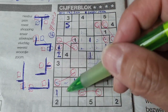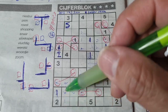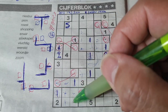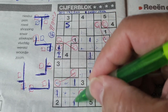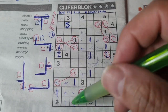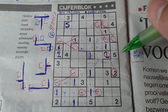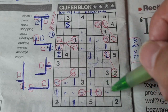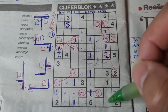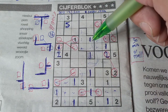Supposed to be here. These 3 boxes surrounding the 1 can be a 1. Those 2 boxes can be a 1. So 1 box left for the 1 in this area. Supposed to be there. This box can be 1, that box can be 1, and this box can be a 1. So 1 box left for the 1 in this area. Supposed to be here. These 2 boxes can be a 1. That box can be a 1. So 1 box left for the 1 in this area. Supposed to be there.